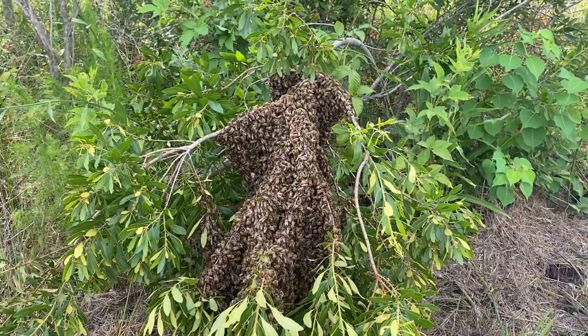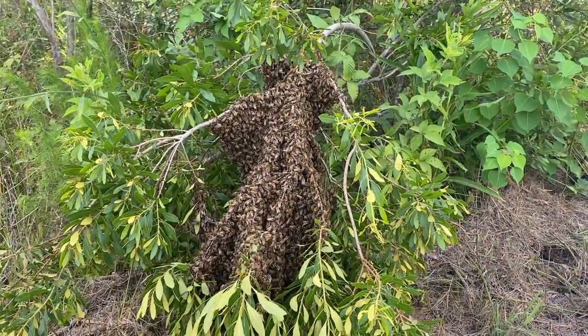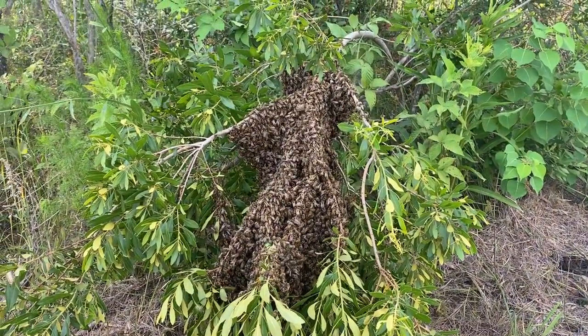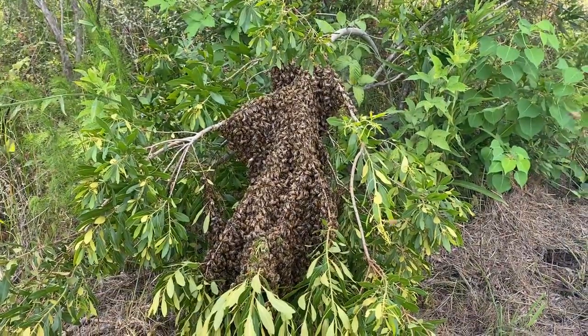So I think what I'm going to try to do is see if I can get them to march in on their own. Unfortunately, I don't have a sheet with me today. That would have been really cool. But let me get you set up on a tripod, and I'll see if I can wrangle these bees.